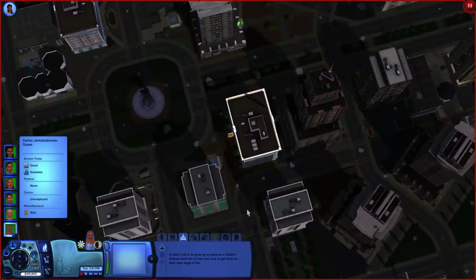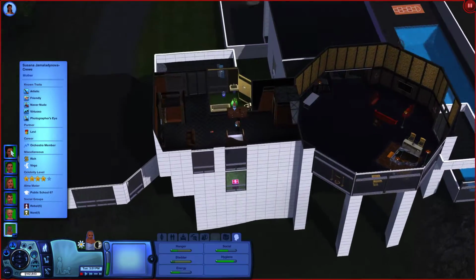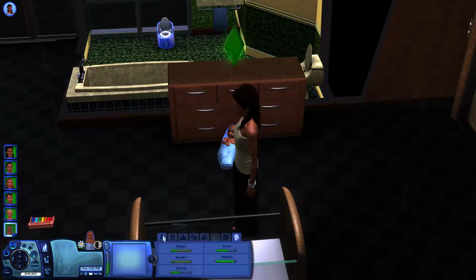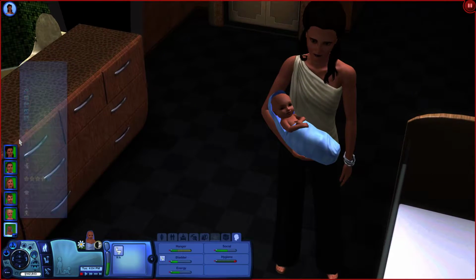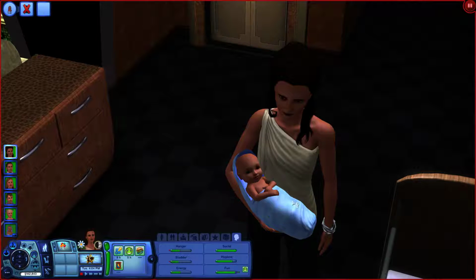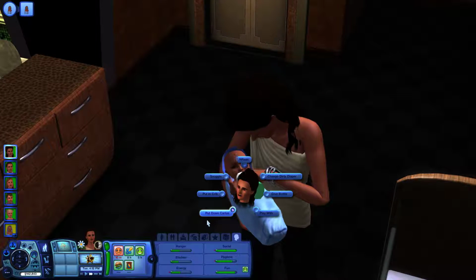Anyway, how is Carlos doing? He's doing pretty well. We need to look after him. He's just a new baby, and Jamala is doing pretty well with Carlos. I'm looking forward to seeing when he ages up. Wait, he ages up in 2 days now. I thought that was one day yesterday, but it changed back to 2 days. I don't know why it did, but hey, whatever. Yeah, this is our special baby.